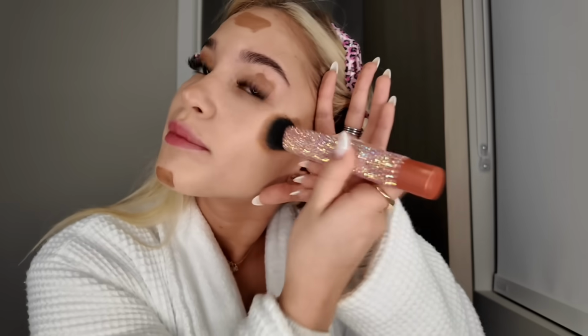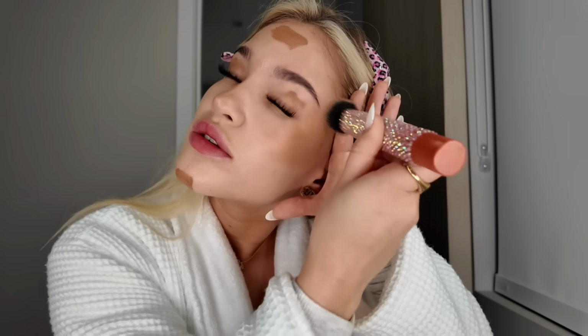It's okay if it's not super snatched right away. We can fix that with concealer. I use Real Techniques brushes for my base. I have blonde hair, so I have to keep my hair back, but you blend like this. Like a tap and drag upwards.